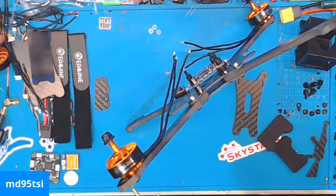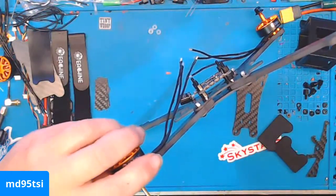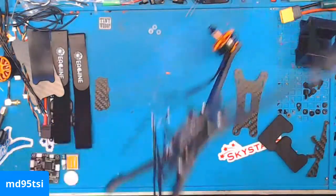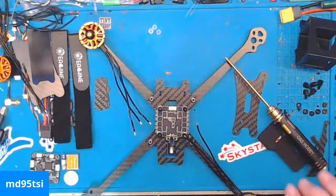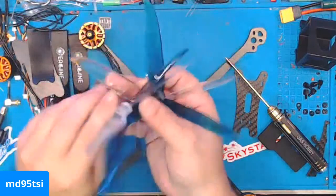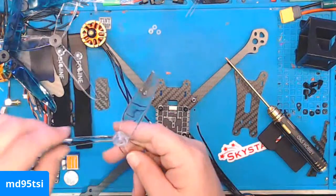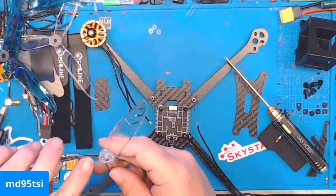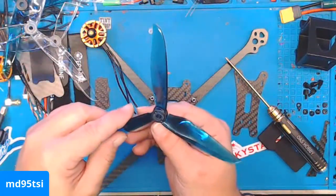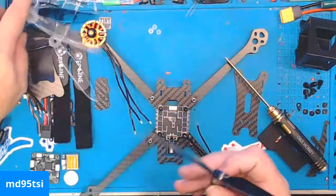It is a 2507 1800 kV motor. And they send a set of props, which you saw on mine, or the same ones. I will have to put the glasses on to read those numbers. 70. Where are we at? I should probably read the green one, not the clear one. They are 7056 propellers.